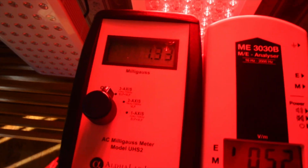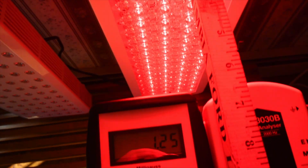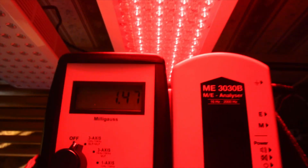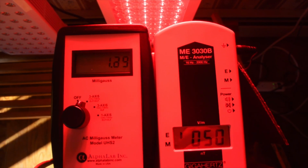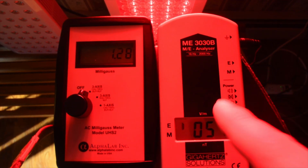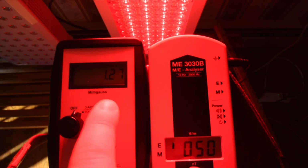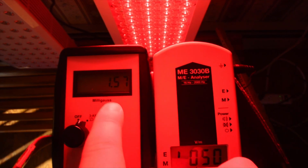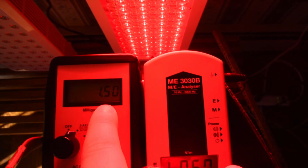Let's double check, we're about 6 inches away. Yeah, so we're just about 6 inches away, and so we get a little bit higher on this SGrow VIG1000. So you can see, if you really want to avoid it, this is definitely higher. It's not terribly higher, so it's not too bad. Again, I think it's tolerable, but if people really want to avoid this EMF stuff, then the Joovv is much better.